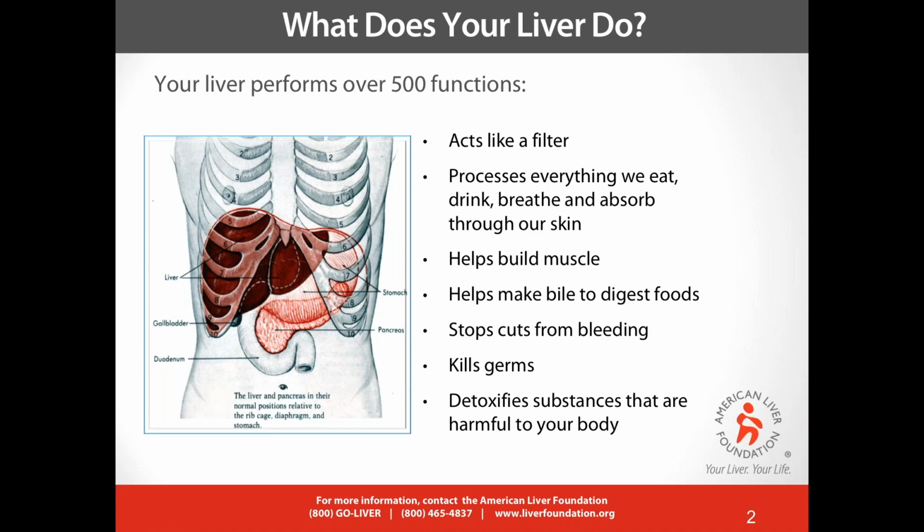The liver helps build muscles. It makes bile that digests food. There's good bile and bad bile. More about the bad later.